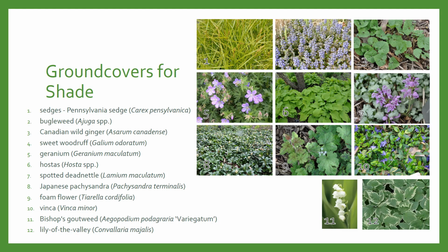Sometimes vinca falls into this group too, as can ajuga when it's really happy. But these others in particular, pachysandra, the wild ginger, geranium for a little bit more sun, all of these are really wonderful possibilities for shady situations over turf.